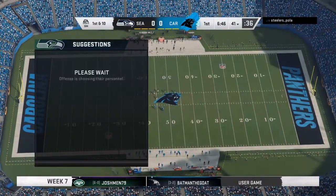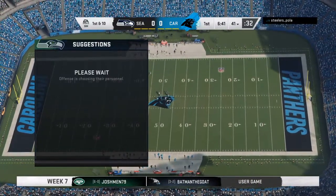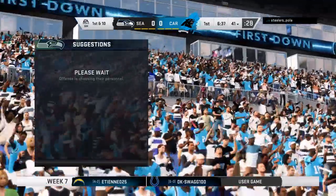Panthers have the first. It's a gain of 12. That's good for the Panthers. First down. First and 10 at the 41-yard line.